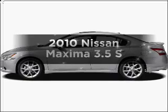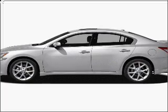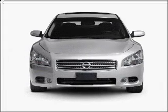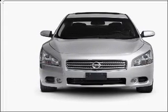Presenting the 2010 Nissan Maxima. This is the set of wheels you've been looking for, with a solid six-cylinder engine connected to a smooth shifting automatic transmission. Premium wheels lend a distinctive appearance. The anti-lock braking system will help deliver you safely to your destination.